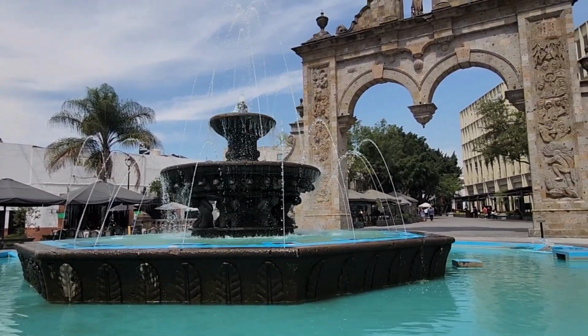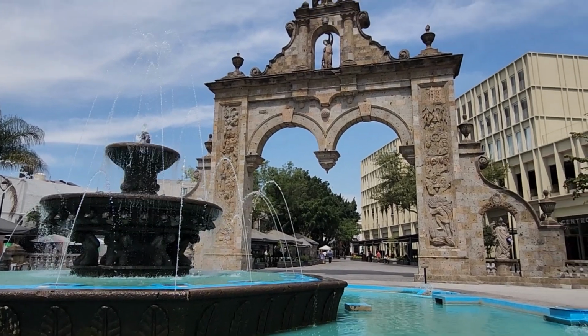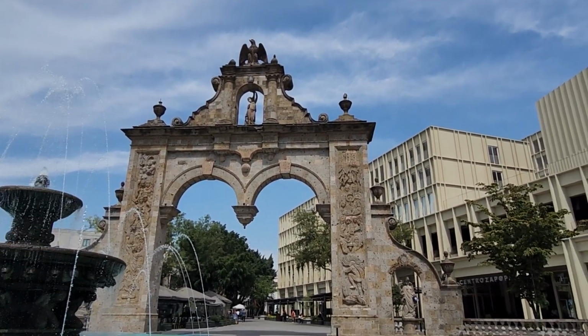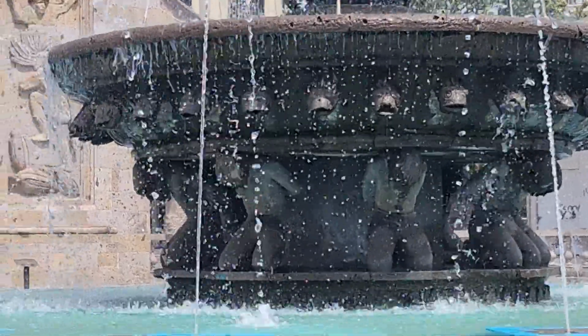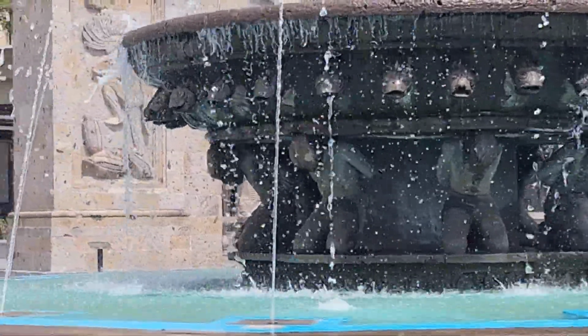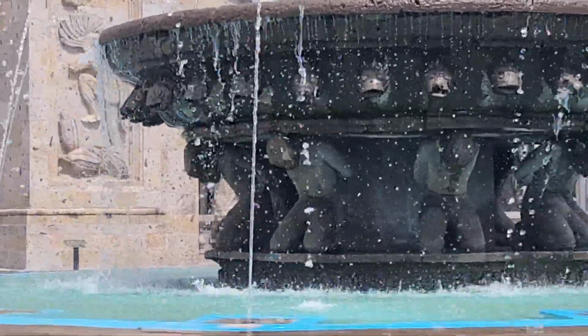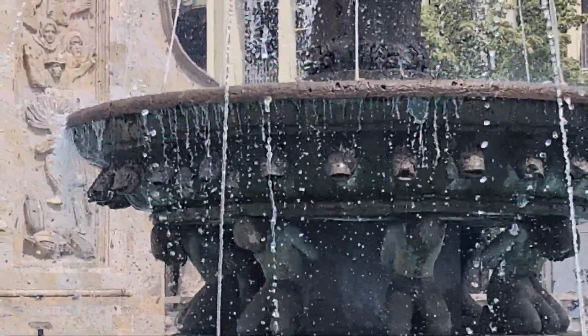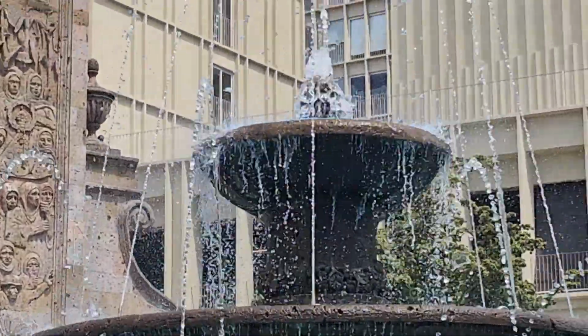Beautiful fountain. And the famous arches. Interesting aspects of this fountain. We've got kneeling figures and fish and a pineapple.